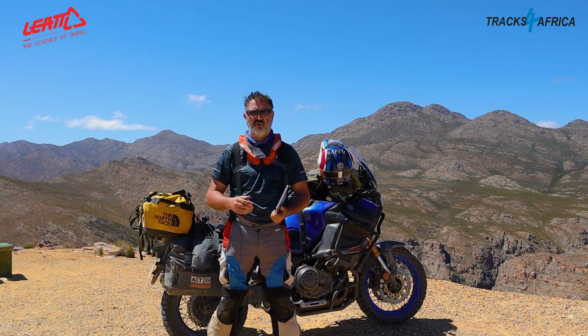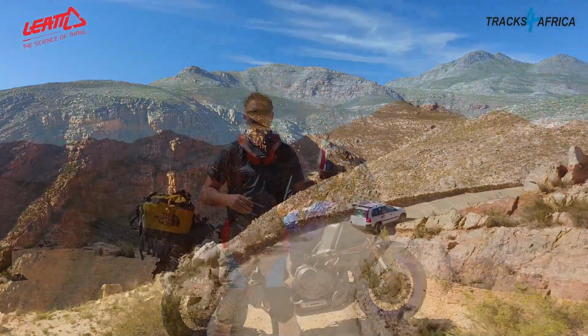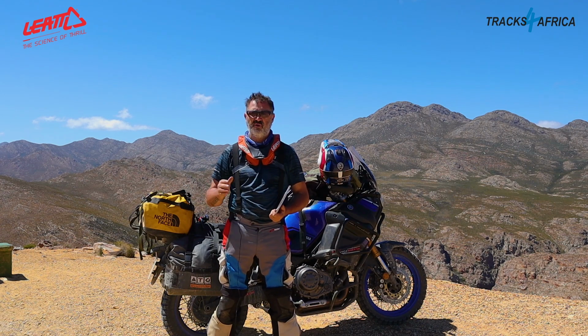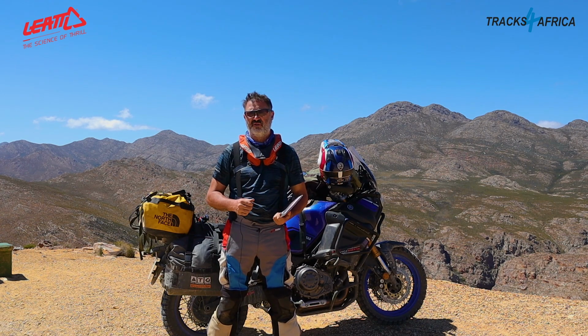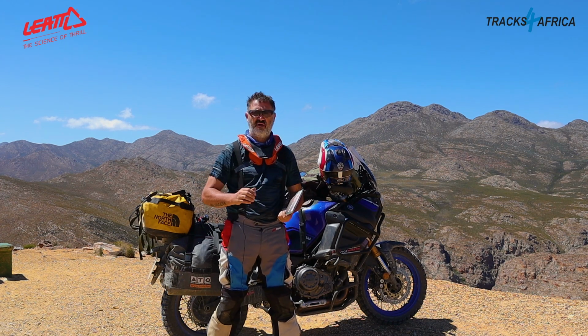We always see cars, we always see SUVs, 4x4s, any vehicle can get through Swartberg Pass. You don't need any 4x4, it's not incredibly steep, it's very windy and twisty, and of course it is very narrow, so you do have to take care in every single one of those blind corners because you might get someone coming around the other way.